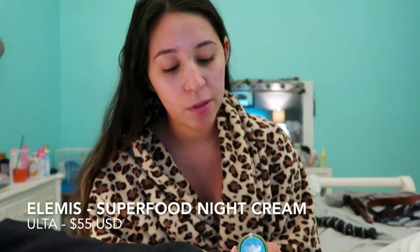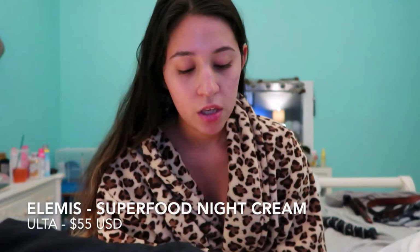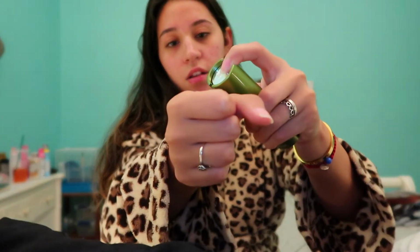So the next thing that I'm going to be using is a night cream. This is the Elemis Superfood Night Cream. It's a prebiotic night cream, and I just get a pump and a half like that. This night cream, honestly, it soaks into the skin so fast. My skin is so tacky and it feels so good. Look.